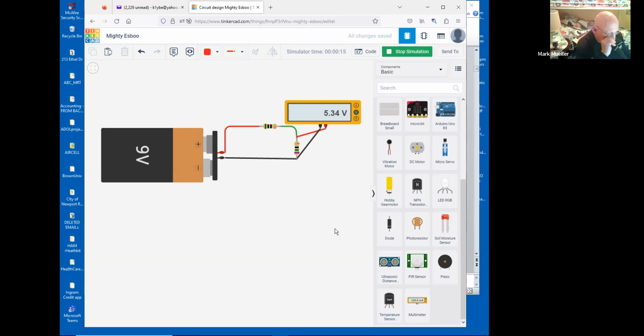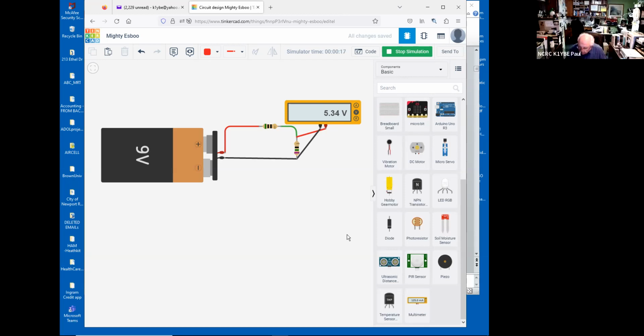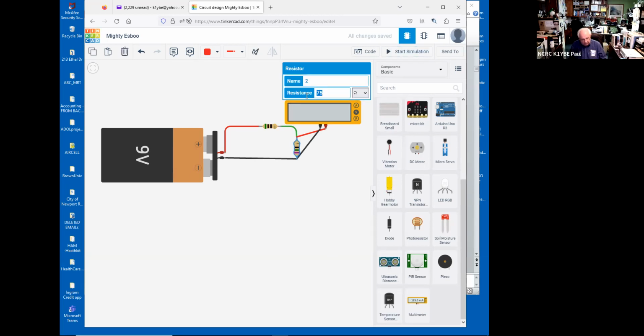So what was the one we did with 9 volts? We took 50 ohms and we did, let's go back to one we did before. Let's say we want to make this 50 ohms. Let me stop the simulation. Go to this guy and we'll make him 50 ohms.